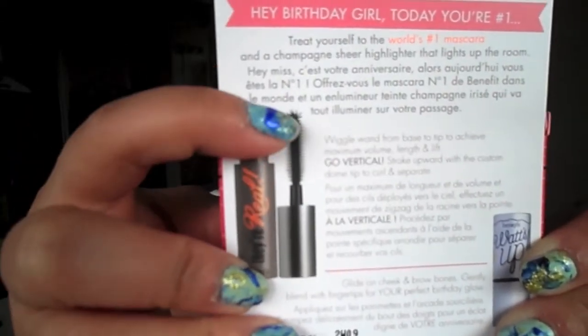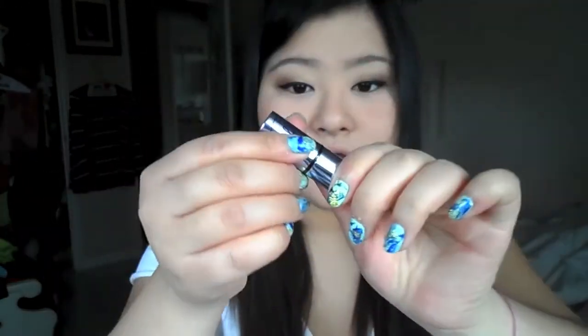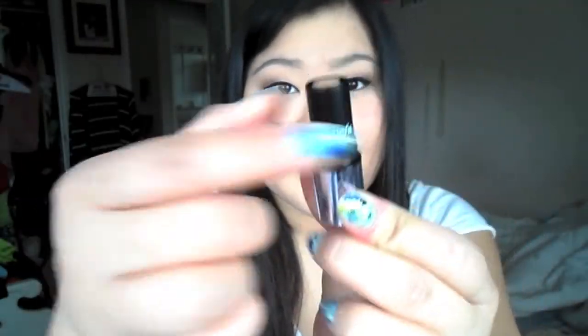And then the They're Real Mascara, which is one of their most popular ones. The brush on this is phenomenal. The top is pointed like that. And the Watts Up is amazing. I used the Watts Up today over here and on my brow bone, and I also used the They're Real Lash Mascara. The Watts Up is really cute and really tiny, but honestly, it's so worth it, just trying it out. It looks like that, and I just put it on here. This is really good for a bronzy glow because it's nice and shimmery.